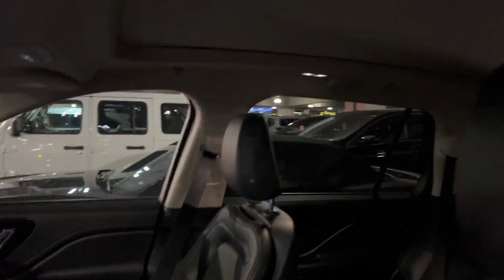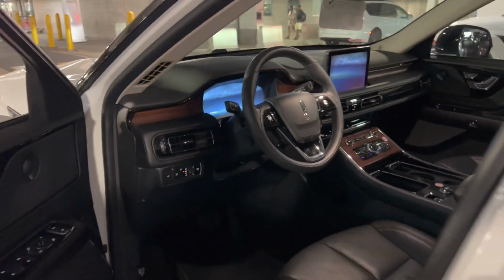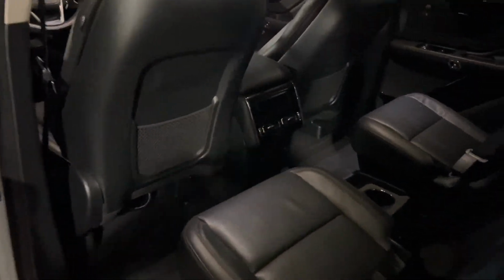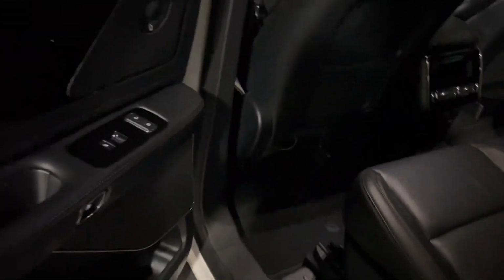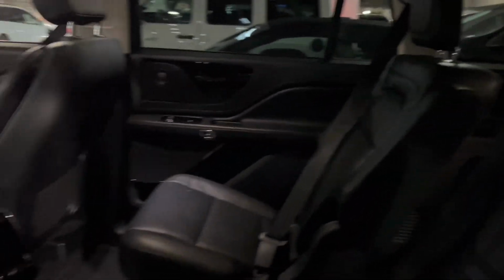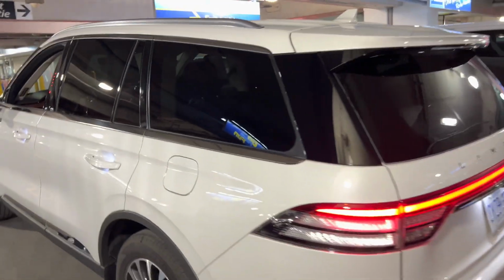Wow, and it's got the big sunroof in it. This would be nice. It's got about 6,000 kilometers on it. And the doors are kind of electrically assisted here. It's got the captain's chairs in here. Oh man, this would be nice. It looks like it's got the upgraded, probably a B&O audio system. There's the back seat. Got some really nice lighting in here. Yeah, that'd be nice.